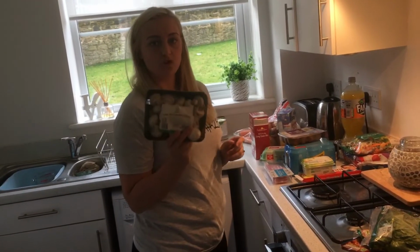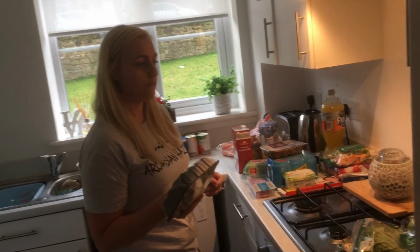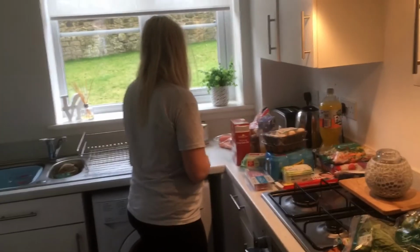Baby button mushrooms, you can put these in your takeaway Chinese, your carbonaras, bolognese, lasagna, anything you want. They're a free food, or stir fry as well.